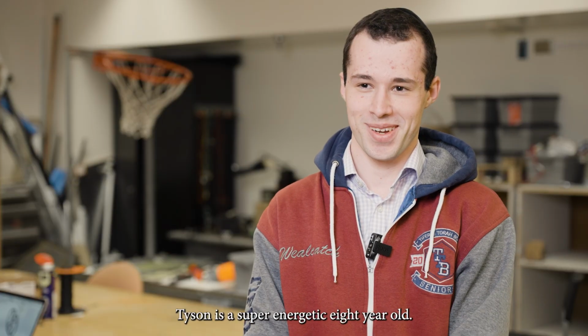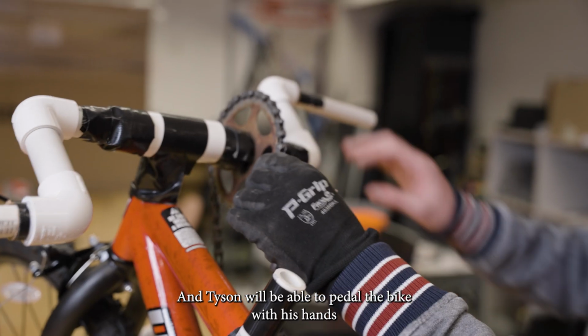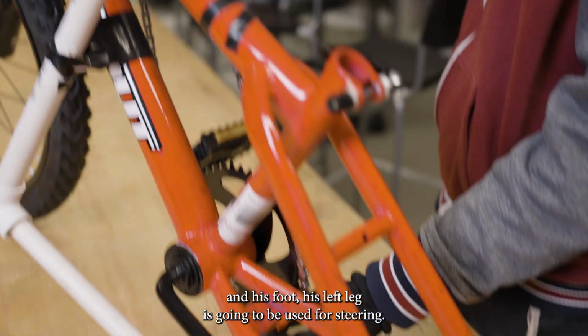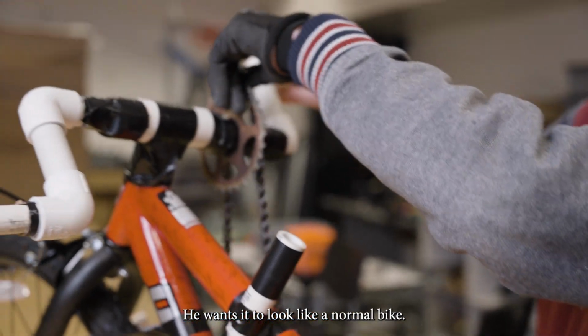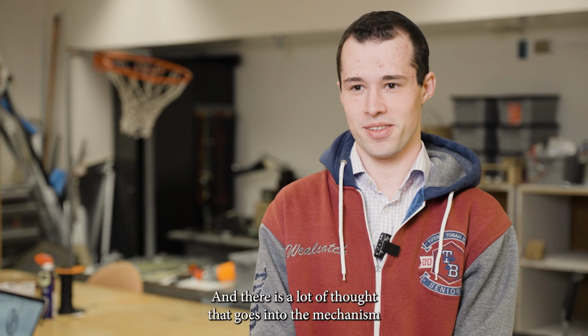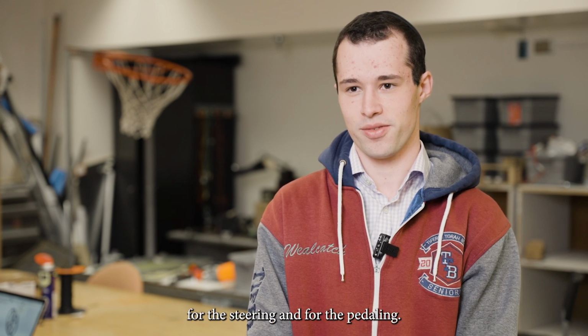Tyson is a super energetic 8-year-old. He's missing his right leg, but he doesn't let that stop him at all. And Tyson will be able to pedal the bike with his hands, and his left leg is going to be used for steering. He wants it to look like a normal bike, so we're trying to make it look cool and normal. And there is a lot of thought that goes into the mechanism for the steering and for the pedaling.